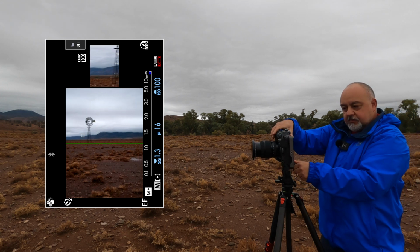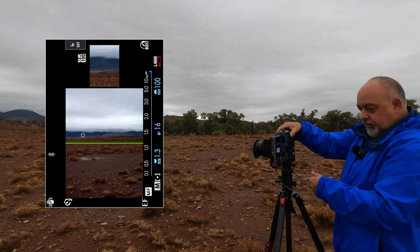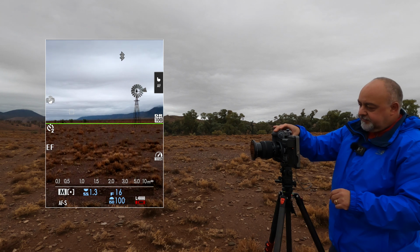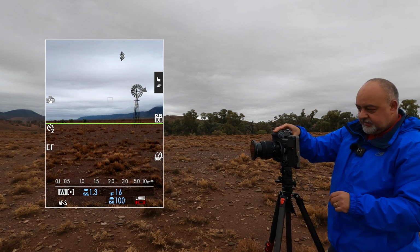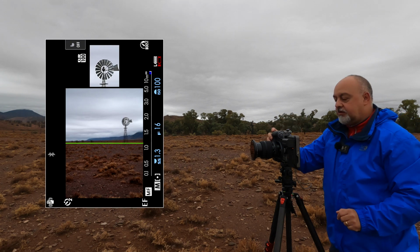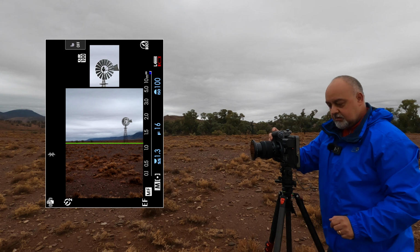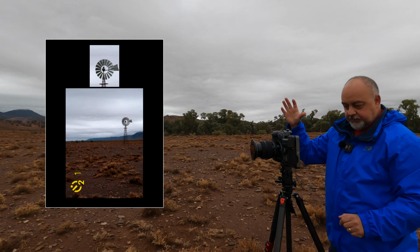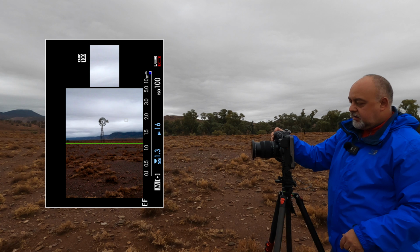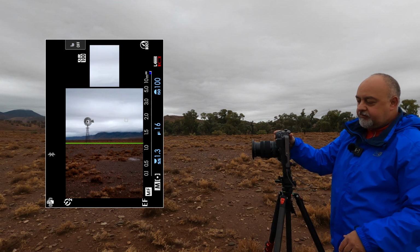Now you can see that green line. I want that green line to be green all the way along, meaning I'm completely level, and that makes stitching very easy. Let's come back, focus and lock our focus again, and then we should be able to just, oops, let's make sure we're not locked. And again, and in this one, we might have to take more images, but we've got more sky. We've got more headroom.